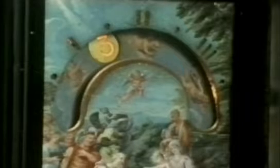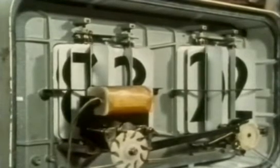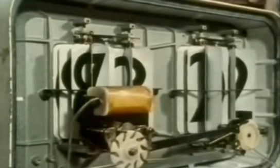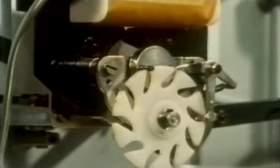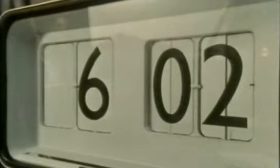The idea of a digital display wasn't new. It had appeared several times in the clock's history. This is an illuminated night clock from the 18th century. Electromechanical digital clocks started becoming popular in the 1960s. But although digital displays tell the time very clearly, they do still have their drawbacks.